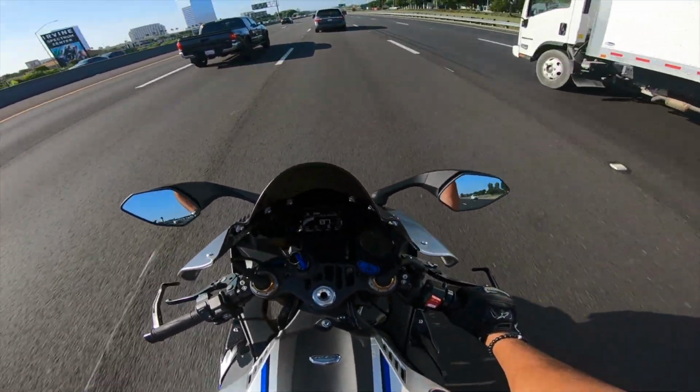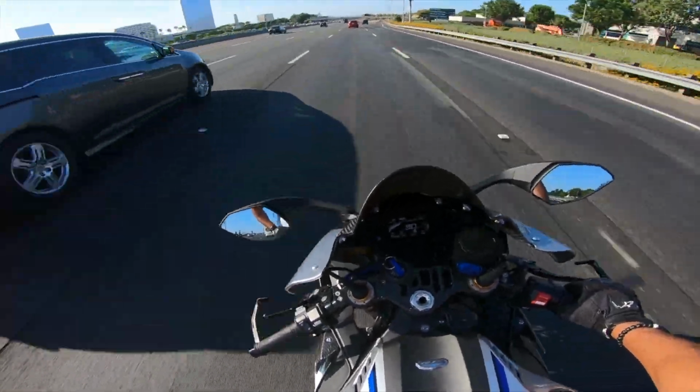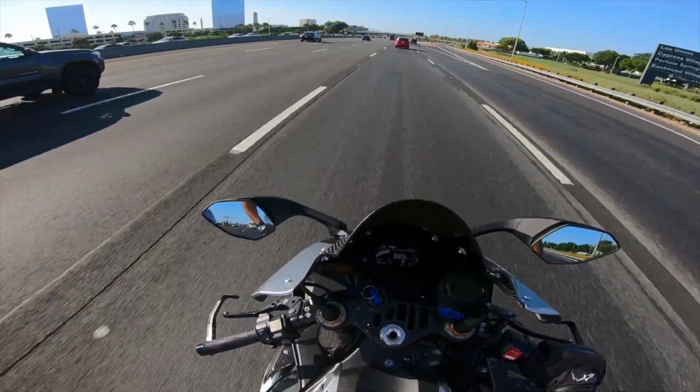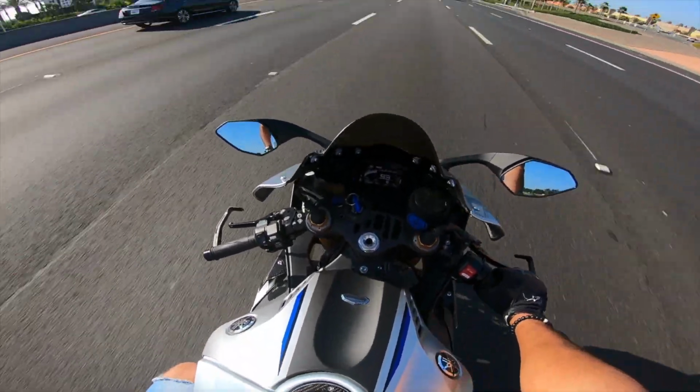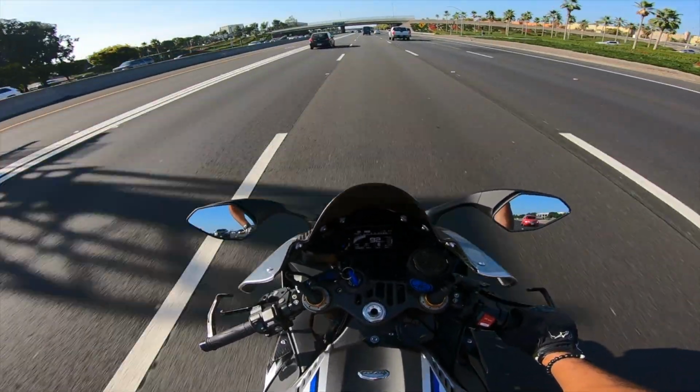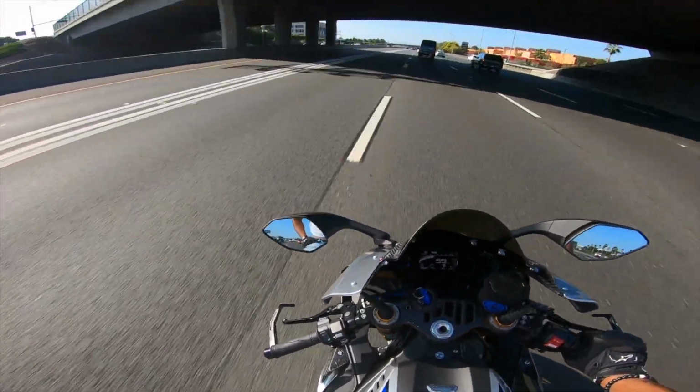I was looking at R1s before getting the R1M, and for about $4,000 or $5,000 more, I can get the R1M, and to me it was pretty worth it because it's just more than the R1s. I'm like, why not? It's the top of the line.